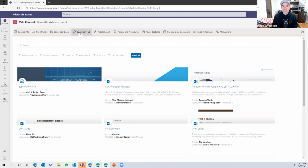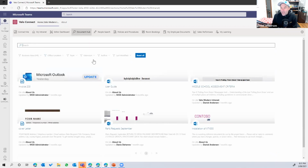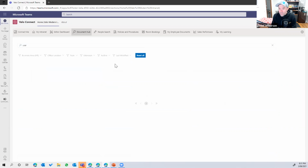All right. So I can have this enterprise search experience and say, right, I know I'm looking for something from HR. So I'll start with HR, and it might be that user guide that I'm looking for. So I can start to search. I don't have to think about where that is. I could just jump into this document hub. I can start my search. I can do some refining, and all of a sudden I've found the document without having to click around in multiple different places. It's there front and center for me.